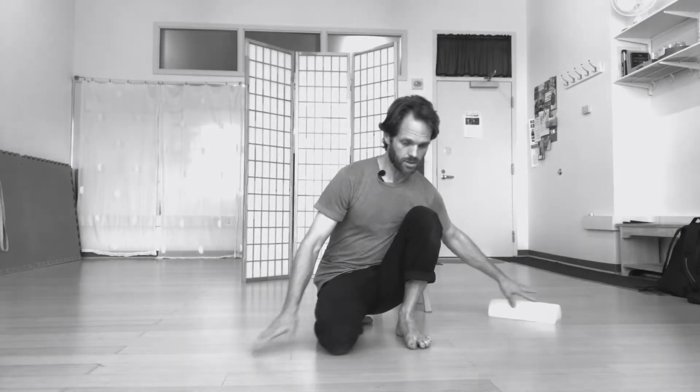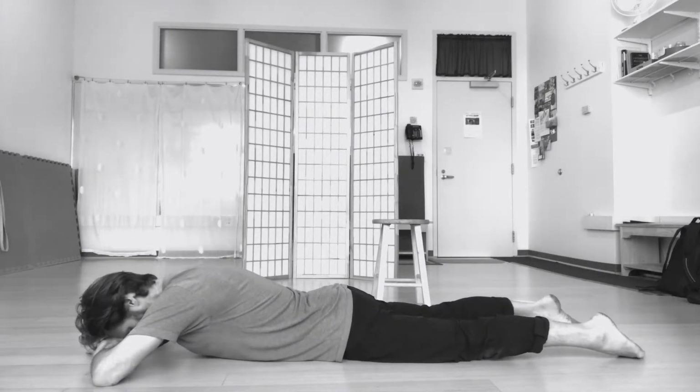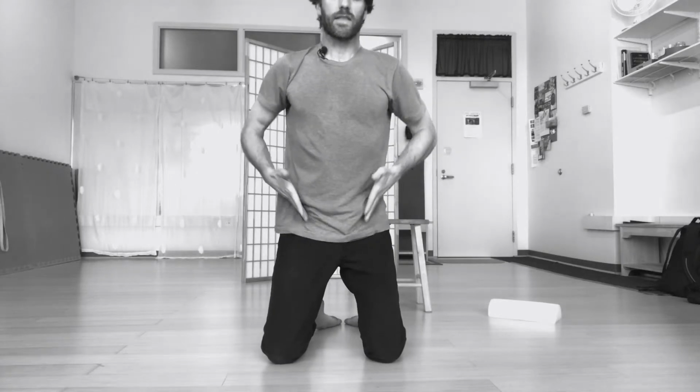So how do we figure out what is the extension that we have, and how do we maybe increase that extension a little bit? So here's a quick way: you can come onto the floor and you want to lay right onto the ground, and you want to really anchor the very bottom of the pubic bone, your pelvis, to the floor. So that triangular shape of the pelvis reaches right down to the center of the groin.